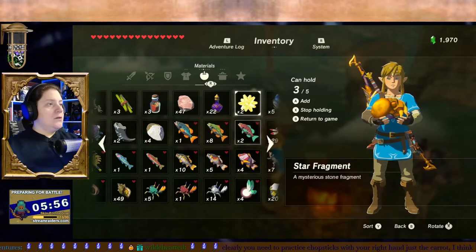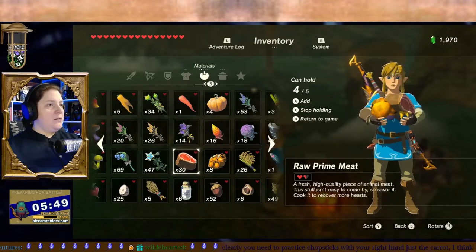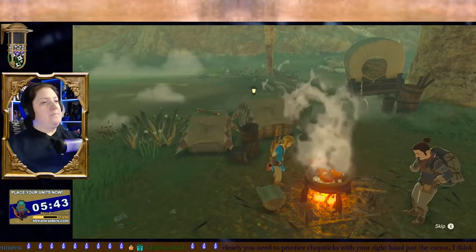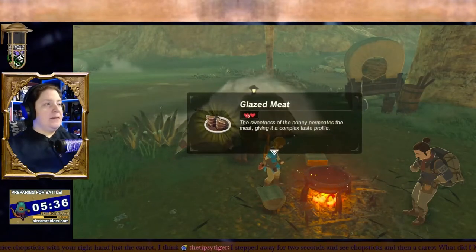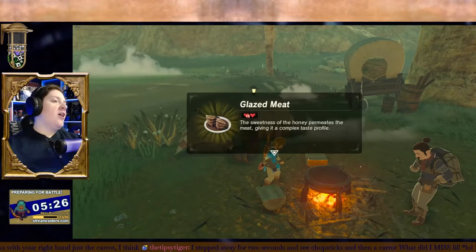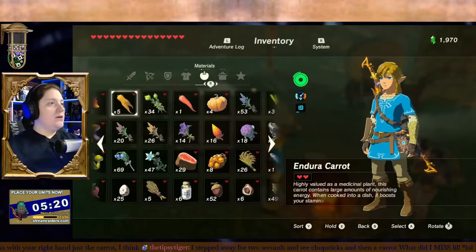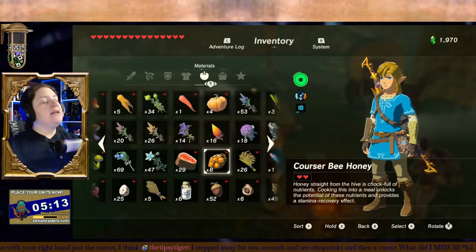So I think we are just going to use our basic prime meat here. And that should end up with glazed meat and veggies, I think. Glazed meat. Sweetness of the honey permeates the meat and gives it a complex taste profile. Except I ended up with just hearts and not stamina boost. What did I do? What did I misread? Stamina recovery, not stamina increase. That's what I did wrong.